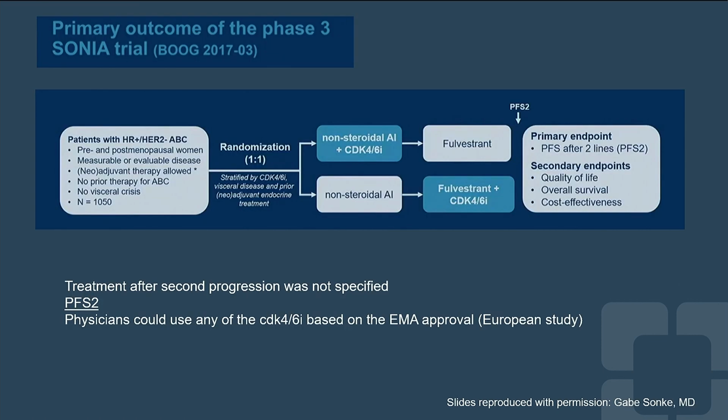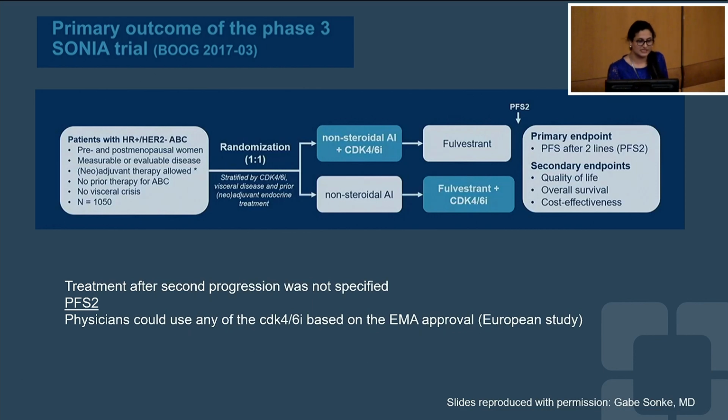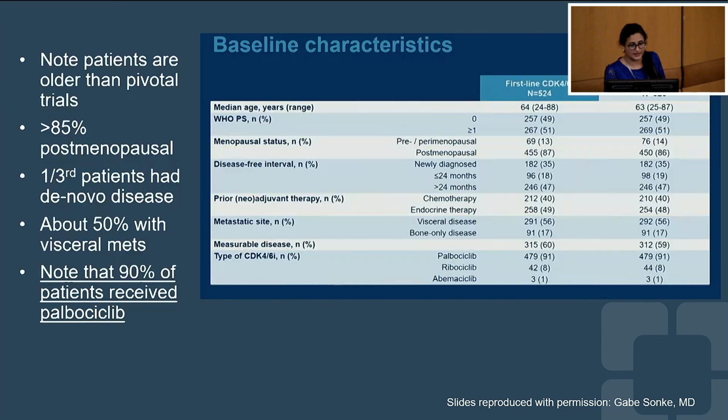And how do we put the SONIA trial in the context of all of this? This was a study that was just presented at ASCO 2023. These were patients with HR-positive, HER2-negative advanced breast cancer, and patients were randomized to either a non-steroidal AI upfront versus a non-steroidal AI plus CDK4/6 inhibitor, and then they were allowed at progression to go to fulvestrant alone or fulvestrant plus CDK4/6 inhibitor. The primary endpoint of the study was PFS2. There are some issues, obviously. One is that we don't know what the treatment was after the second-line progression, and the physicians could use any CDK4/6 inhibitor based on the EMA approval, as this is a European study.